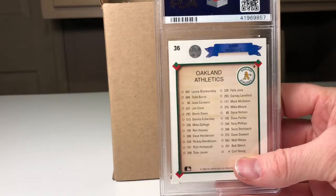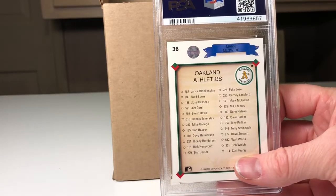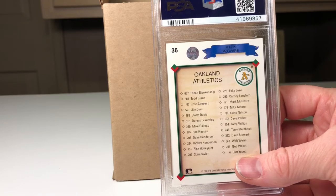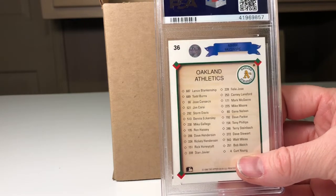It's a great joke. But Canseco's on there, and all those great players they had, Wise, Stewart, Parker. It's a great card.